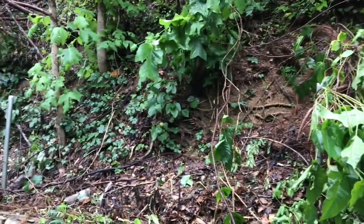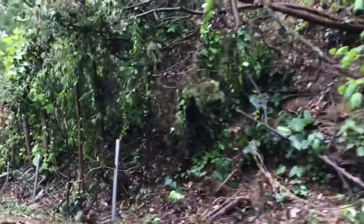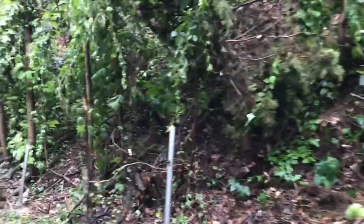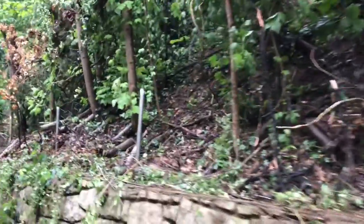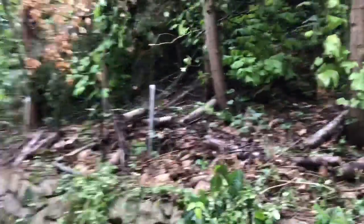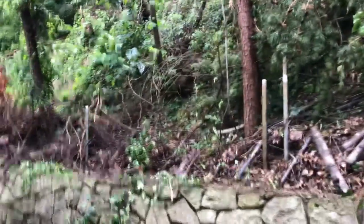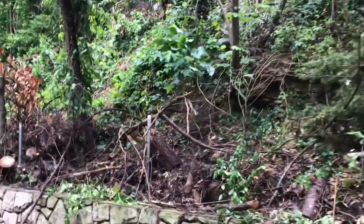So now I can come along and use the chainsaw and cut these trunks down and get the last of this debris off the hillside here. You can see there's just a ton of poplar trunks all down through here. So I'll put the bucket back on the skid steer and then just cut those trunks up into chunks and throw them in the bucket and haul them off.